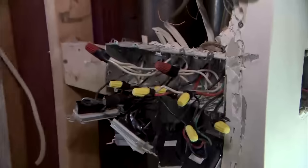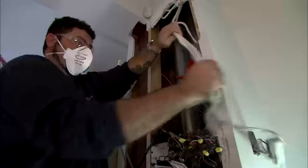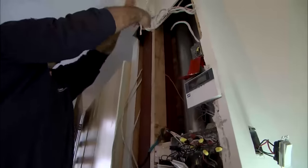When you get to something like this, it's just easier just to rip everything out and start all over. It's gonna be gutted anyway, so it's not gonna be a big deal. We're gonna end up shutting down all the power to the house. It's just gonna be easier for everyone else to work. We don't want anyone to get shocked or get hurt for that matter. So we're just gonna be shutting down the power and giving them temporary plugs.